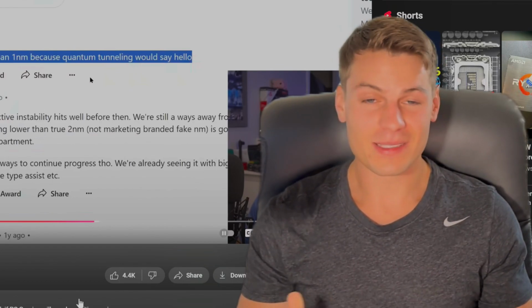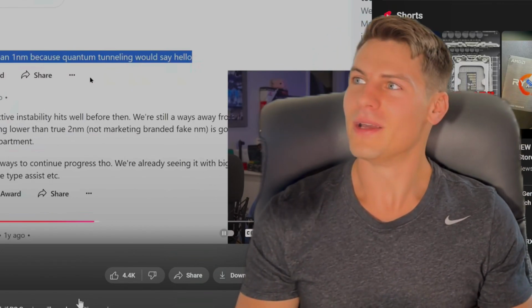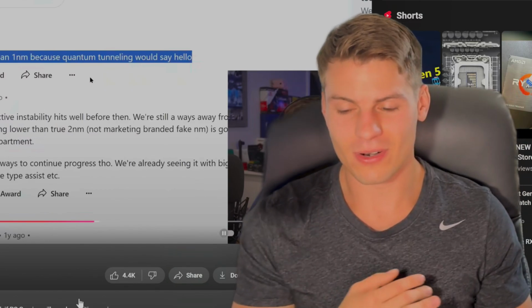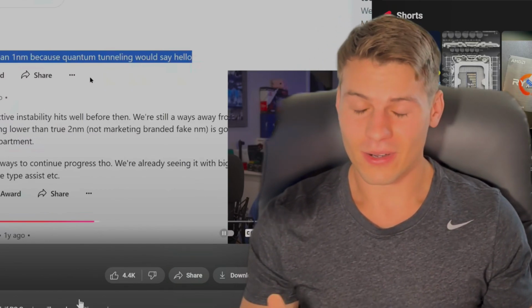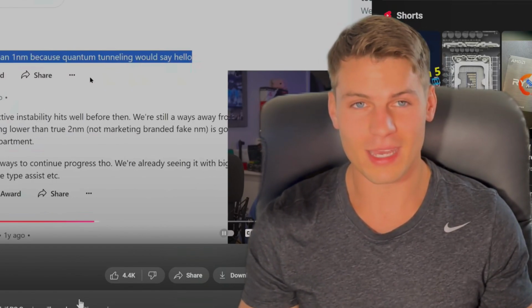And guys, in my opinion, this is just totally nonsense. Shrinking transistor size is only one way to get more performance, and there is a handful of different ways where we can honestly, guys, get hundreds or even thousands of times more performance than we have now.